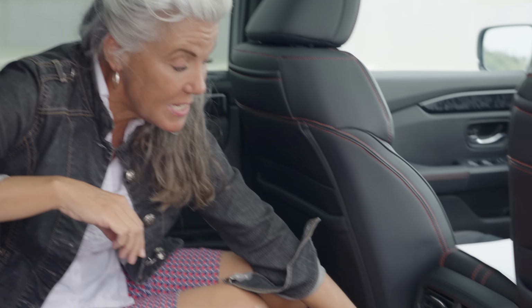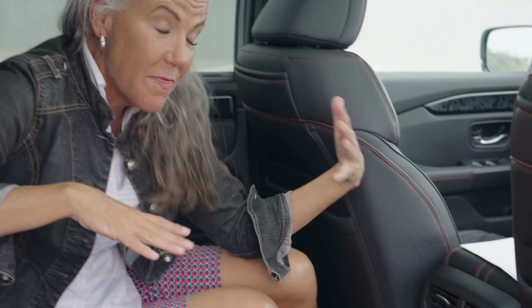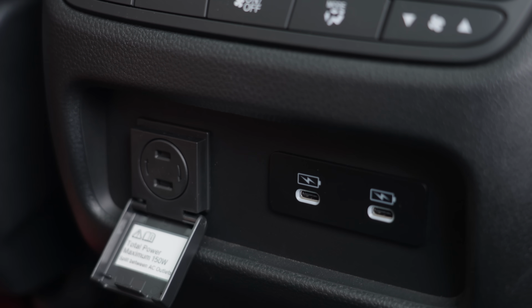So one thing I appreciate about the Passport is that you have these super fast 60-watt USB-C chargers down here for the second row. I mean, you also get them in the first row, but these things, they're gonna charge your phone like that. You can even charge a computer. And if you get the Trail Sport or Trail Sport Elite trims, you even get a household outlet.